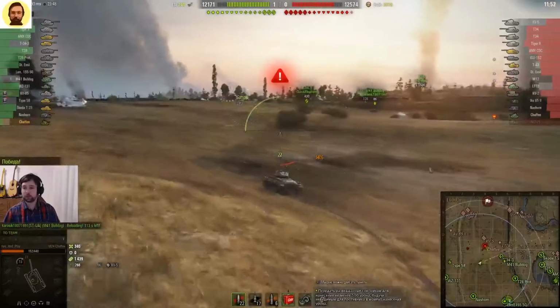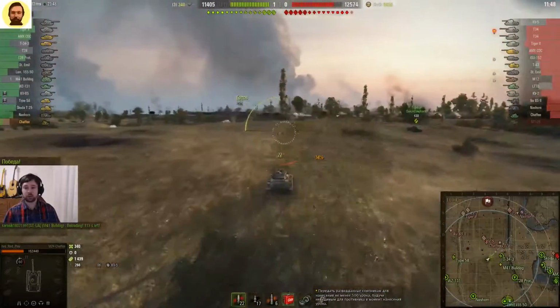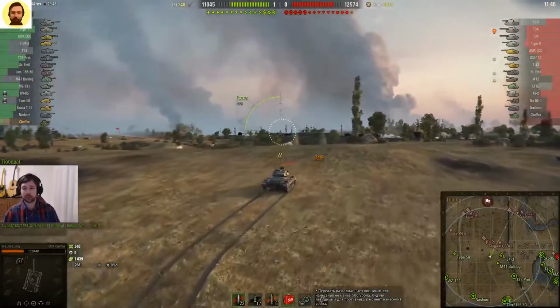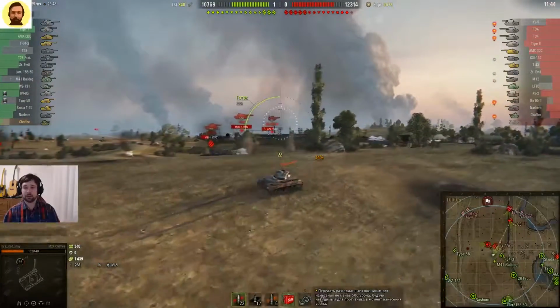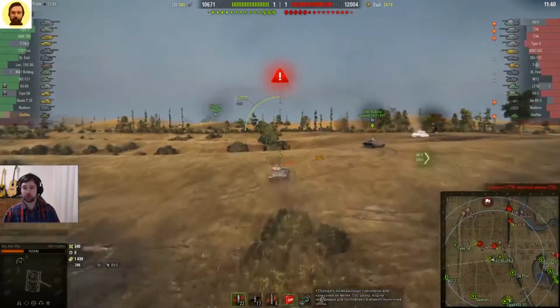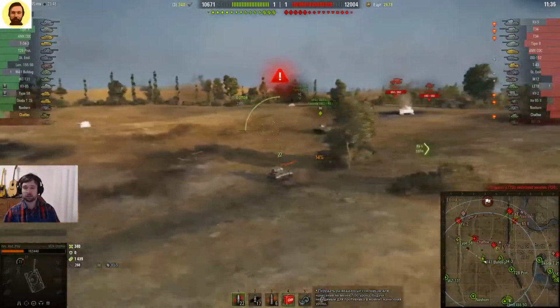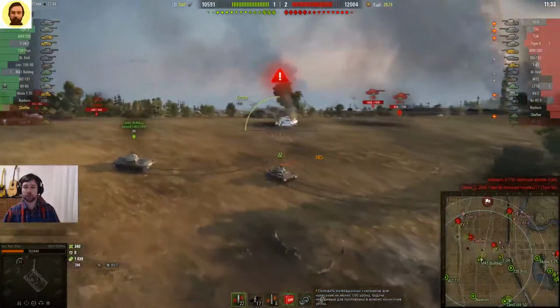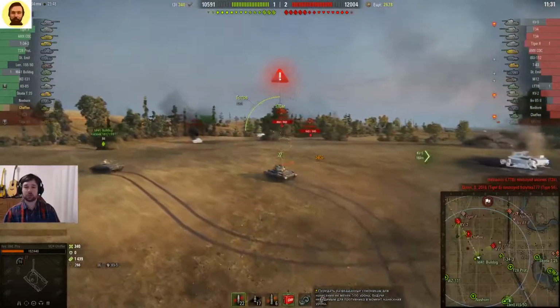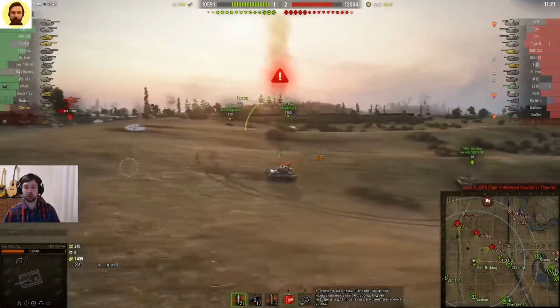I wonder where all this flank is. I spotted everyone and then, so what? Where is everyone? RT, your turn. Oh, RT is shooting at the hill. Okay. I hope it succeeds at least. Target acquired. Target released. Whoa.